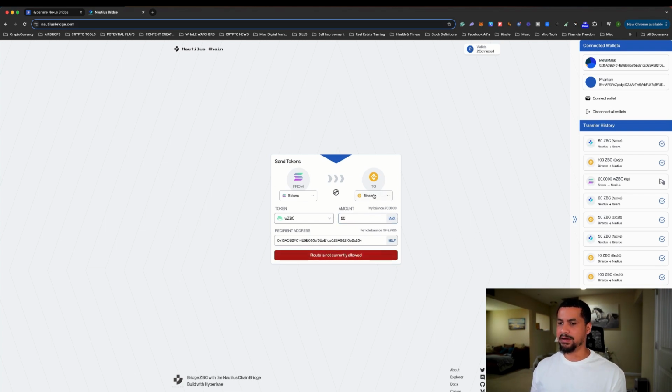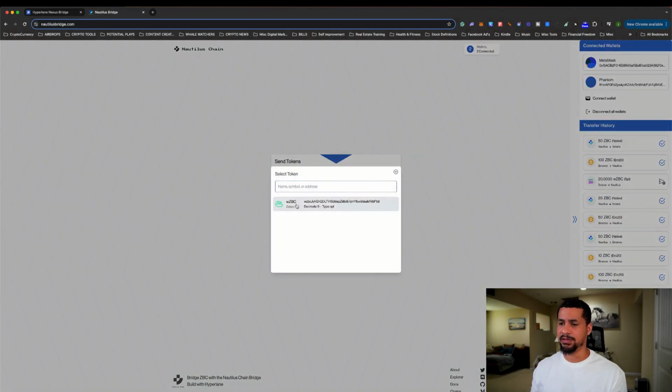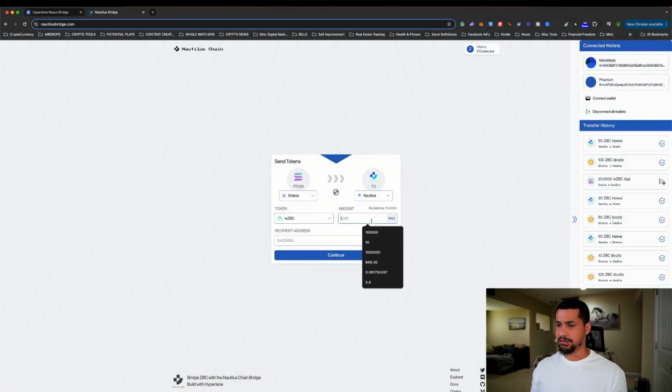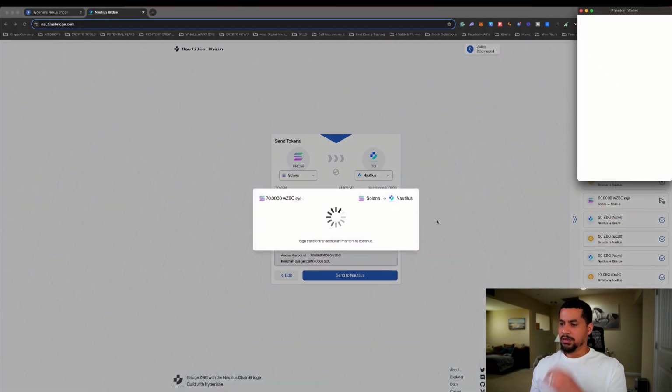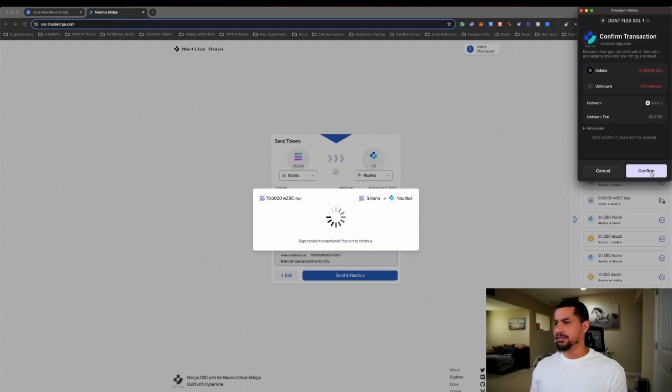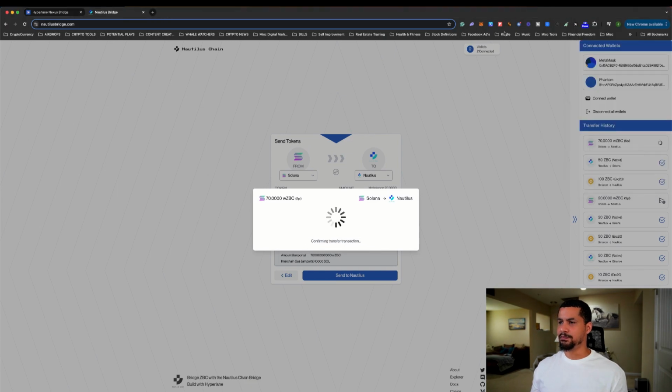No, oh, no routes. Okay, so let's do Nautilus. Let's see if it lets us do Nautilus instead of BNB. We're going to select, see if we can max it out. Click continue. All right, so it's letting us do Nautilus. So we're going to transfer from Solana to Nautilus. You're going to confirm, and then you're just going to wait for this transaction to go through.